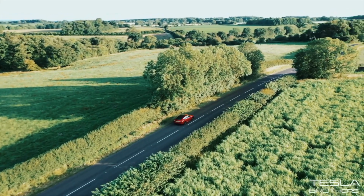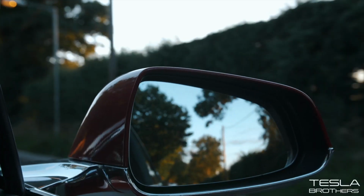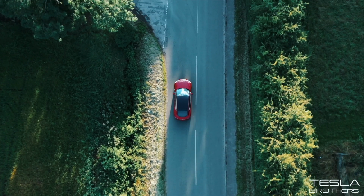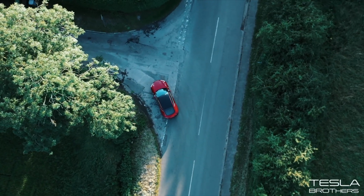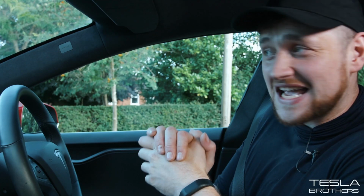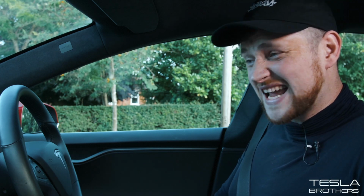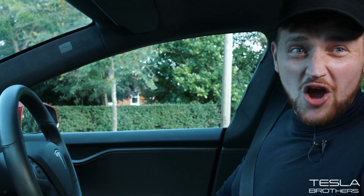So the challenge I want to set is to drive in full self-driving in the Model S from Oxton, through the village, through the town, all the way to the neighbouring town in Southwell, which is 5 miles away. And I want to do it with as little, if any, interruptions of the full self-driving. I guess we're just going to set it and see how it goes. So I've put Southwell in the navigation and it is exactly 5 miles away. So let's just go, I guess.